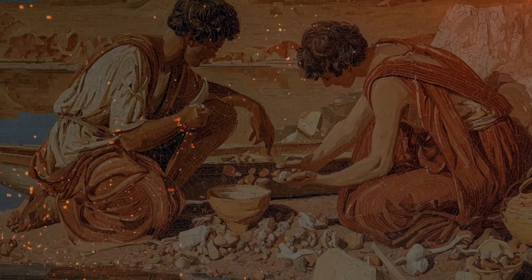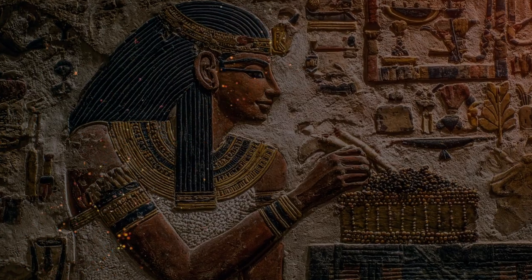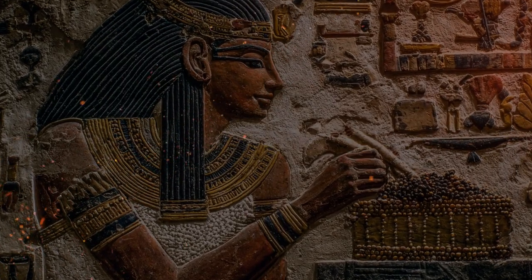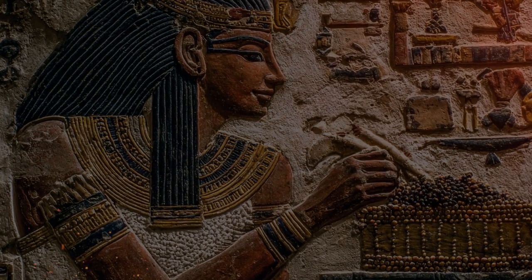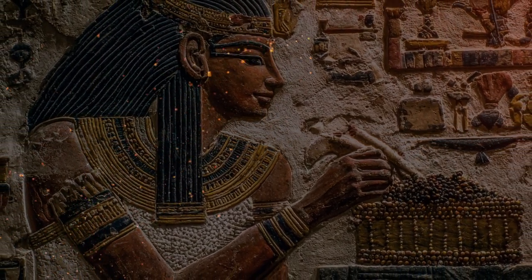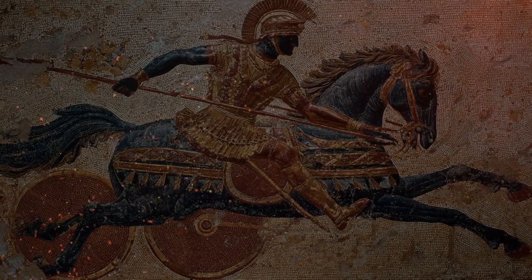Now, let's break down the process of moving these behemoths. The key player here: the sledge. Imagine a giant, flat-bottomed sled designed to glide over sand with the help of a little water. Yes, water. Ancient Egyptians discovered that a bit of H2O reduced friction, letting the sled move more smoothly. It's like greasing the wheels, only with water and sand. This simple trick was a game changer, and it's a testament to their ingenuity.